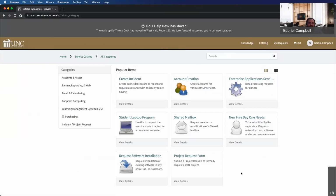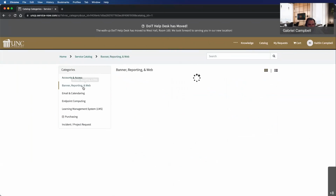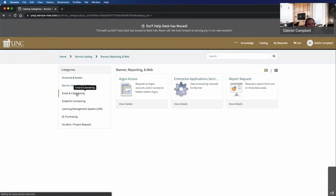What we're looking at right here are popular items. These are the ones that get filled out the most. There's a lot more than this. You can see it's categorized over on the left. I could click on one of these to see things that are related to that category. I can just click through them to see what they are.